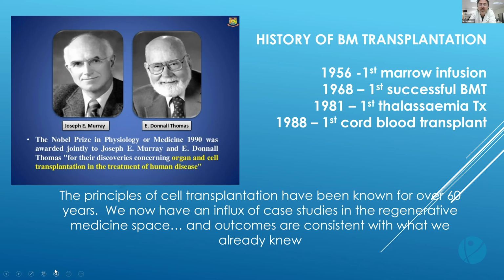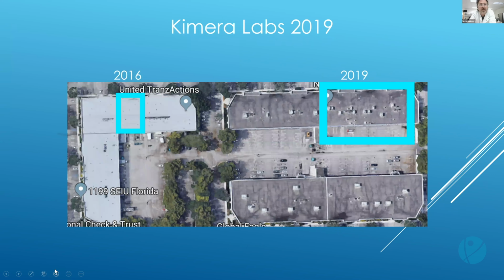So the concepts of bone marrow transplantation have been around since the 50s, and really have led what we do. This is Kimera Labs right now. We have 6,000 square feet over on the left and 21,000 square feet over on the right. So we have quite a bit of space. We have 2 clean rooms right now. We'll probably have 4 in Q2 of 2020.